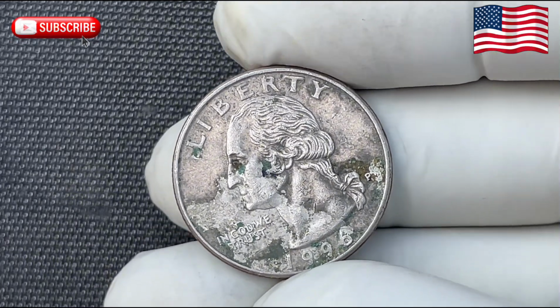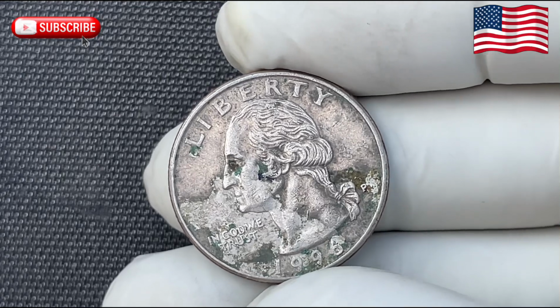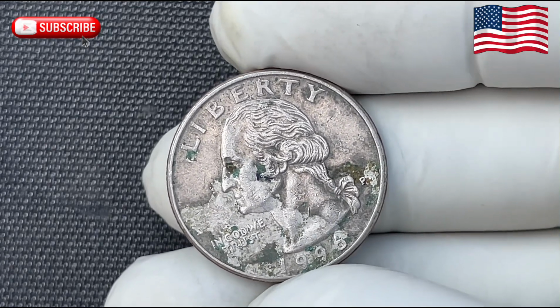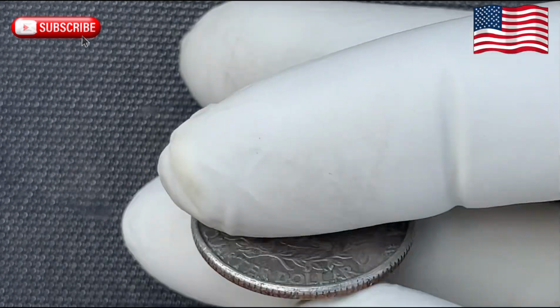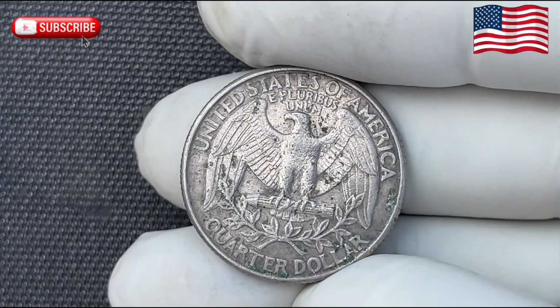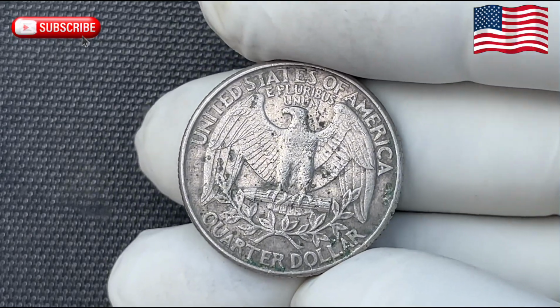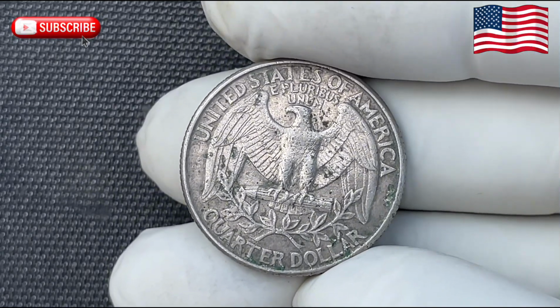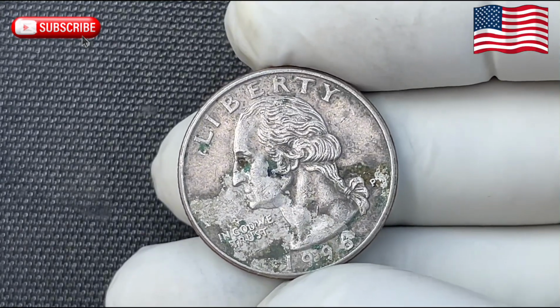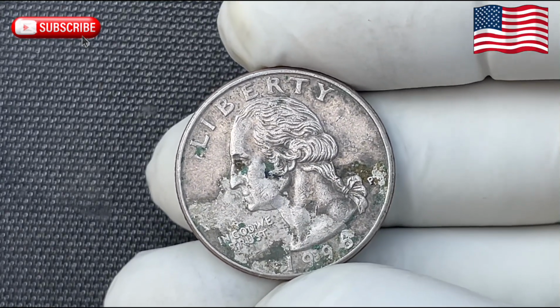So, what makes the 1996 quarter so special? To most people, it's a common coin, and they wouldn't think twice about it. But for collectors, it's important to know that not all 1996 quarters are created equal. While the vast majority of these coins are still in circulation and are worth their face value, a few key factors can elevate their worth significantly.